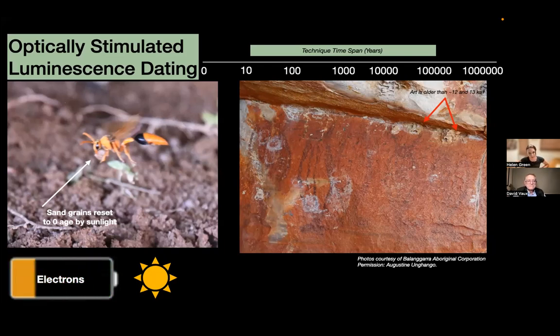And so again, here's an example from the Kimberleys. This is quite a faded panel, but what you're looking at on the right-hand side there is a panel of little bats. Their heads are down at the bottom, their oval-shaped bodies are in the middle, and their little feet are hanging onto that crevice in the rock at the top there.